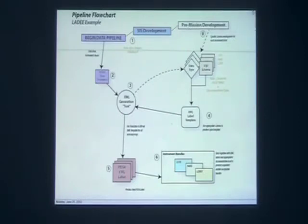Pre-mission development, as I said, we're developing the schemas and the labels themselves, giving them templates. That's that whole right-hand corner. They're in the SIS development stage. They're going through editing these label templates, making sure that they're writing the documents for the SISs. And then hopefully with launch next year, we'll be able to start the data pipeline section.